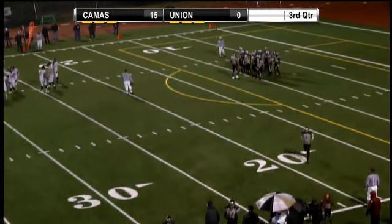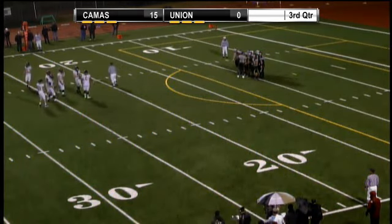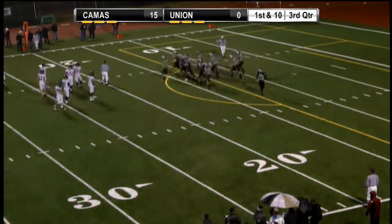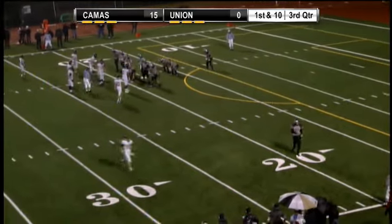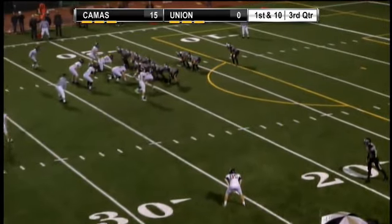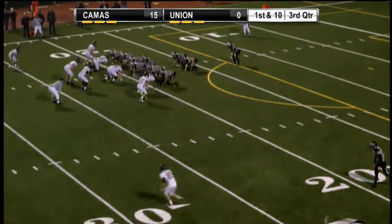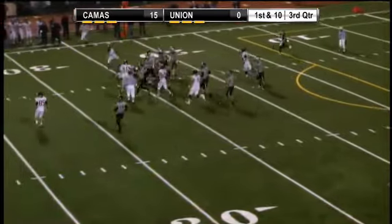Yep. Great crowd on hand here at McKenzie Stadium in the east part of Vancouver. Union Titans and the Camas Papermakers have both been in the top 10 at times this season. Jordan, you've got Camas number 2, and Union, bubbling on the edge? I got Union at 10. You did get them in at 10, okay. I did. I really like Union. I think they're a very talented team. We're going to see it right here.